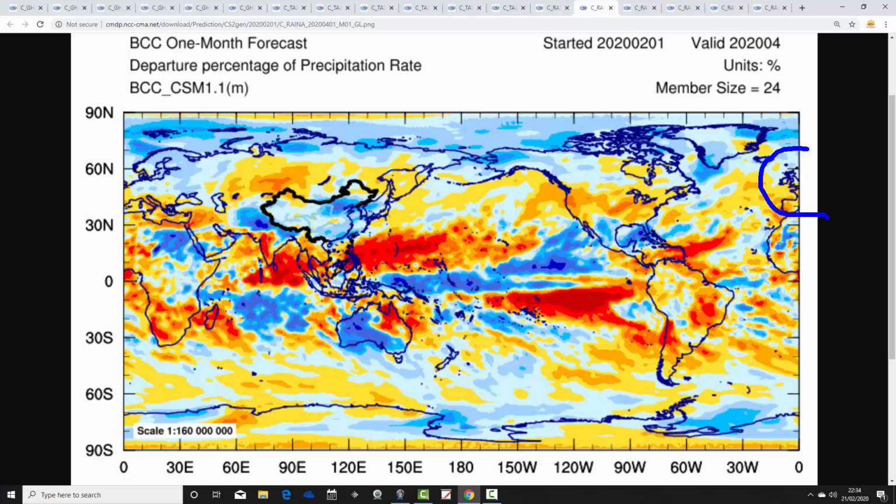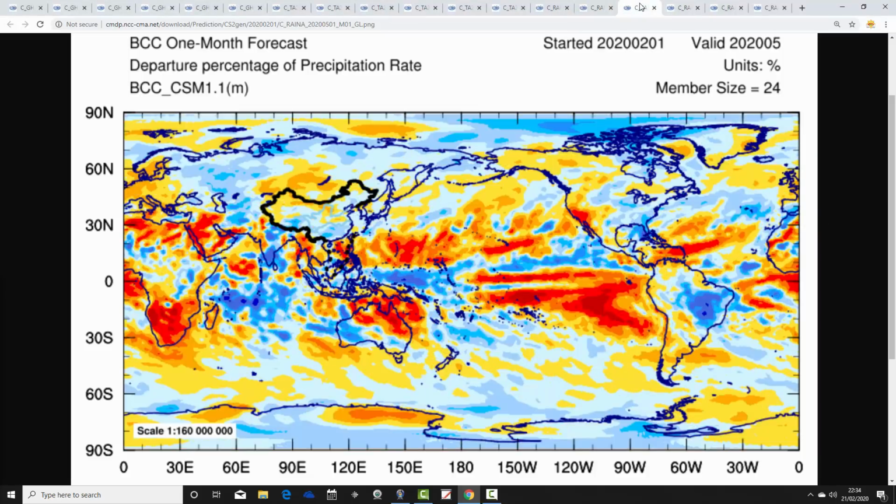So for April, actually, northern parts of the British Isles go a bit wetter than average, still hanging on just about to drier than average conditions down in the south. The dry weather then comes back as we go through to May. Most places going significantly drier than average again. So it's quite an interesting spring.